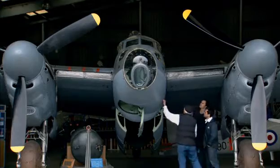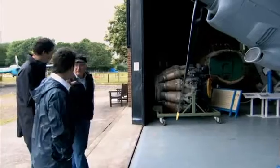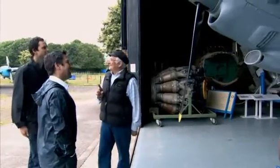If you tap that, you feel it's all wood, timber. It was the first truly dynamic, ultra-high-speed, modern warplane made of wood. The finest piece of furniture this country's ever built. Flying furniture.